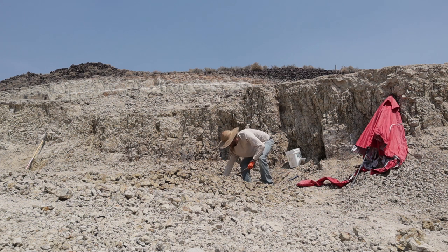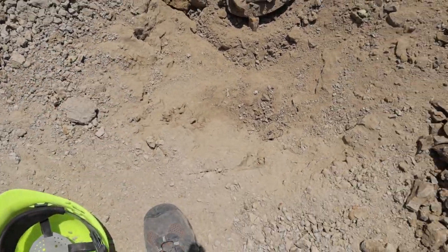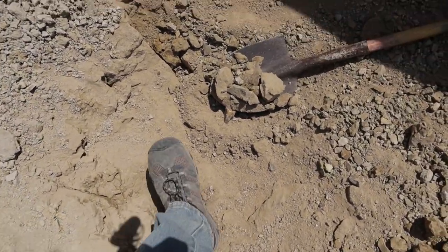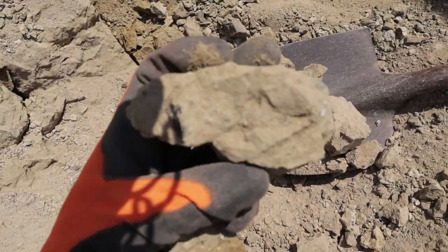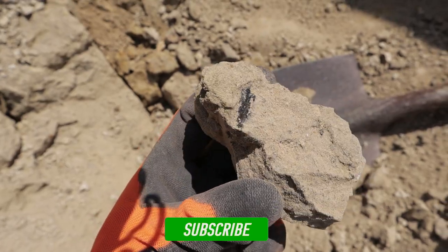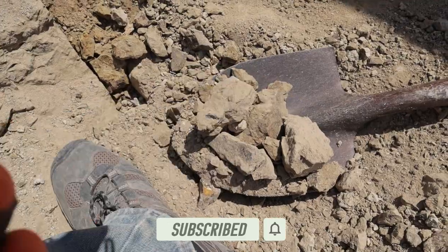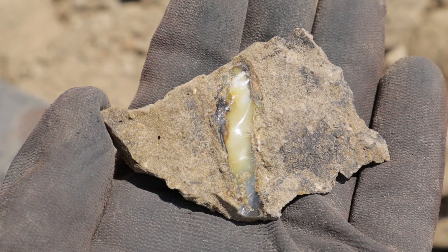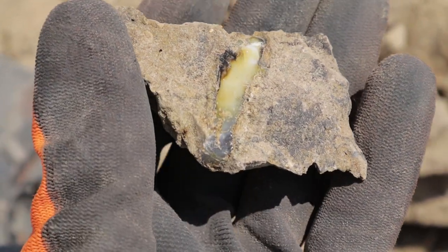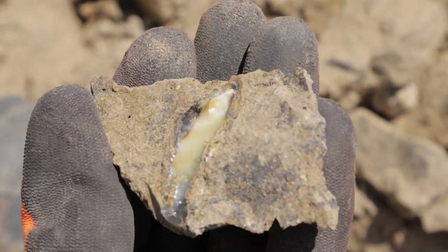So I've been mucking out my hole right here, trying to get me a nice ledge to work on. This is pretty much where I found all those opals. And as I'm mucking out this hole, check out these things that I'm finding. There's a nice piece. And then look at this. Nice piece of common opal. Not translucent, but still really gemmy.